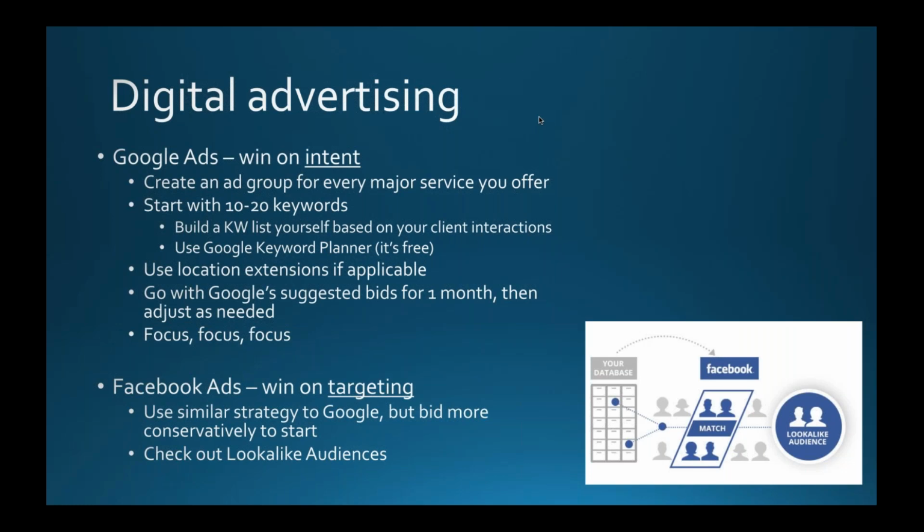What I would say is you can use a similar strategy to Google. Facebook will help you through that process, give you initial bidding and budget strategies as well. I tend to encourage people to start more conservatively on Facebook ads because it's a little bit less predictable. There's more variance in your performance on Facebook ads, generally speaking, than there is on Google ads. So I encourage you to start slower, start more conservatively, and then you can always build up in terms of bidding more aggressively for impressions and clicks, and also just increasing your budget as you start to see a return on your investment there as well.